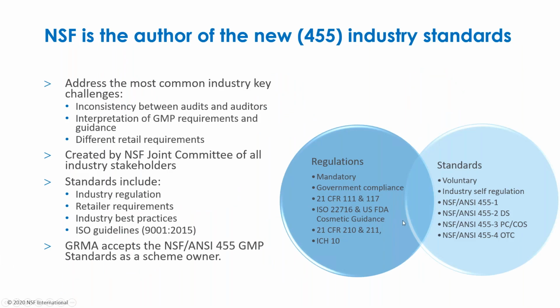So NSF set out to author new standards designed to address the most common industry challenges like the ones I just mentioned. We worked with industry to form a joint committee. Current industry regulations and best practices were all part of the recipe, so to speak, for the new standards. The standards include 455-2 for dietary supplements, 455-3 for personal care and cosmetics, and 455-4 for OTC drugs.